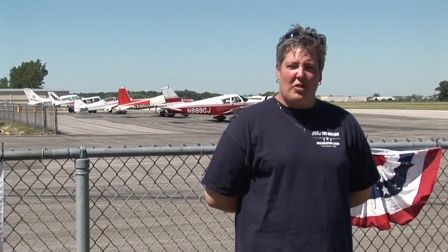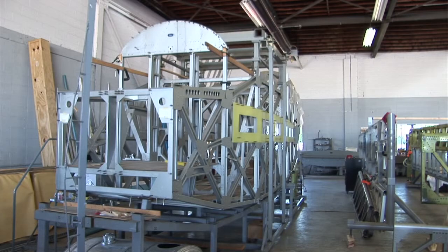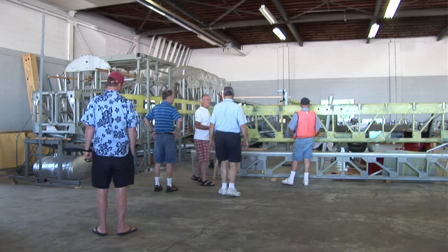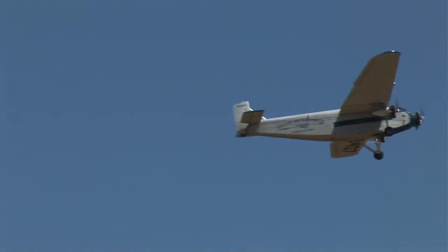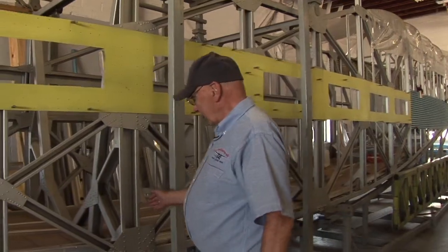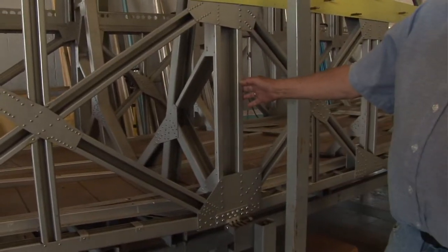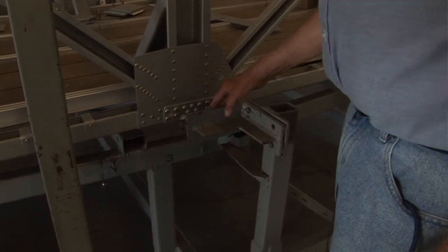What sets us apart from all the other EAA chapters is our Trimotor restoration project. I don't know if you've seen in the hangar or not, but we are restoring a 5AT Ford Trimotor, which is kind of like the one that's flying here today, a little bit larger. As far as we know, that is the most ambitious project one EAA chapter has ever taken on. So we're getting known all over the country for taking on such a big task. We've been working on that one just a little over 5 years now. There's about a dozen of us so far.